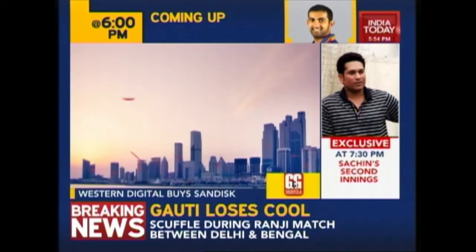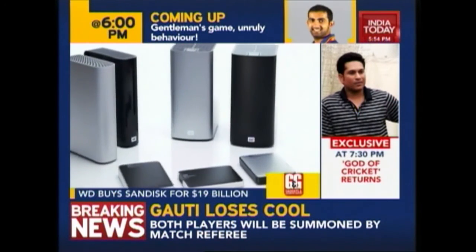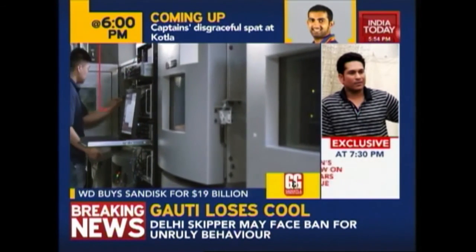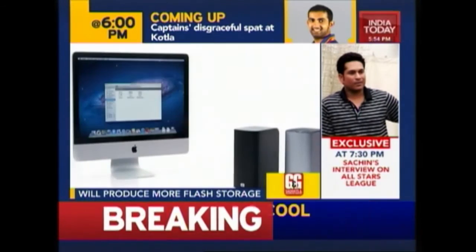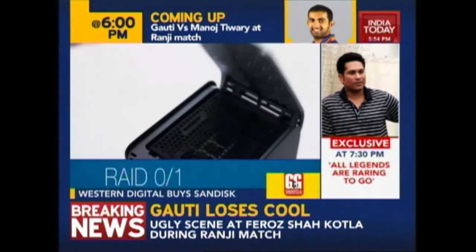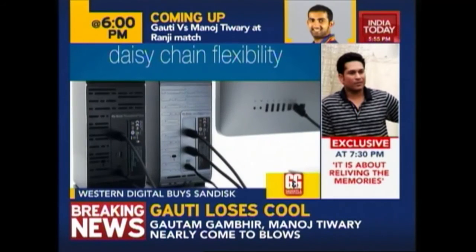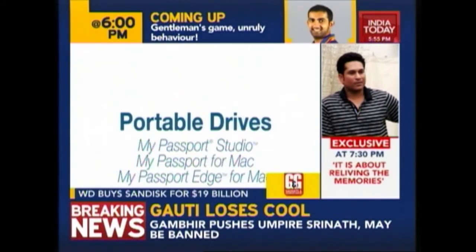Western Digital to buy SanDisk in $19 billion deal. Hard disk drive maker Western Digital Corporation agreed to buy SanDisk Corporation for $19 billion. The deal will increase its ability to make flash memory storage chips used in smartphones and tablets. Western Digital's move to buy SanDisk is the latest in a flurry of deals in the US semiconductor industry, which has been hit by a supply glut and cheaper products from China that have driven down memory chip prices.